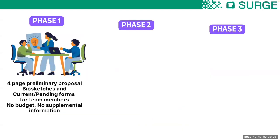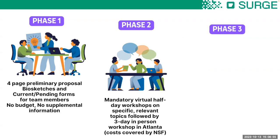In Phase 1, applicants will submit a 4-page preliminary proposal. All that's included is a 3-page project description, a 1-page summary, the bio sketches, and current and pending support forms for 3 team members. The preliminary proposal does not have a budget, and there's no other supplemental information that's needed. Teams that are selected from the preliminary proposal process will be invited to attend a series of virtual half-day workshops on specific relevant topics, followed by a 3-day in-person workshop in Atlanta, and the costs will be covered by NSF.